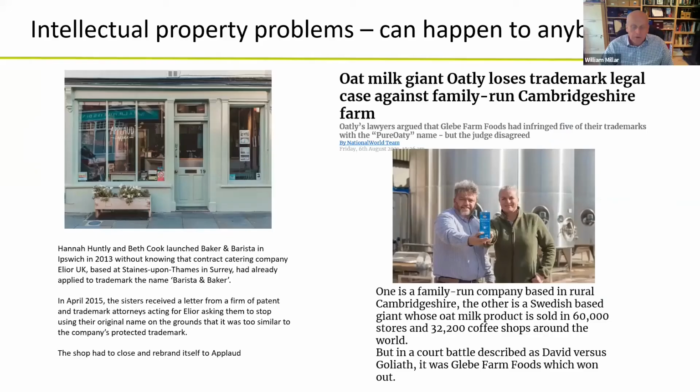You might say, but I'm not in the business of creating patents or anything like that. But here's a couple of examples that show that IP issues can happen to anybody. So on the left, if anybody comes from Ipswich or the surrounding area, they'll recognize the Applaud Coffee Shop, which is in St. Peter's Street. And that was set up by two sisters, Hannah Huntley and Beth Cook. And they launched a company called Baker and Barista in Ipswich in 2013.